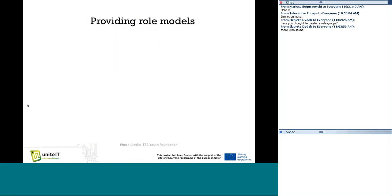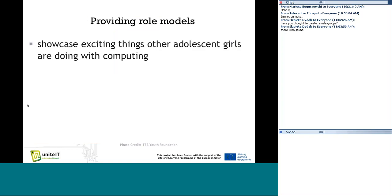To sum them up, you can showcase exciting things that adolescent girls are doing with computers. These kinds of videos can be translated, or you can do a search for them. There was really a lot going on last year in game development and e-tech styles. There's a wealth of videos on that.